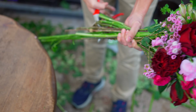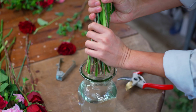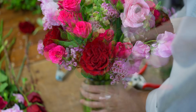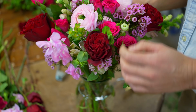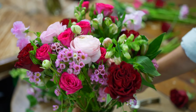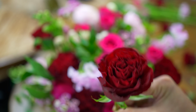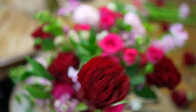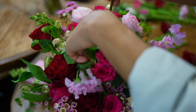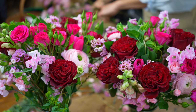Cut it off. Drop it in the vase. And I'm going to adjust it a little bit and fill the black hole. I saved a few stems here to add to the last step because we are going to fill the black hole. So add it in. Now it's perfect.